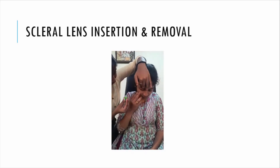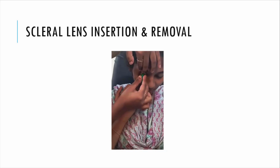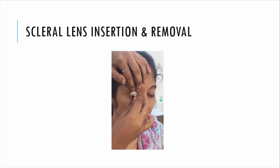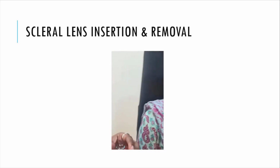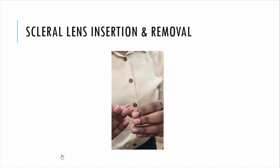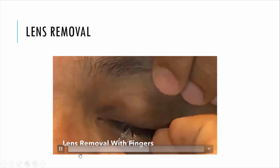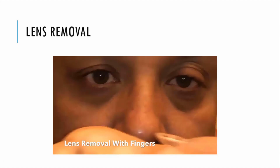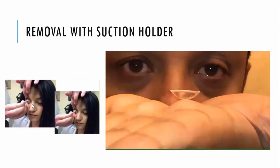So ask the patient to look down. The patient can help us by lowering the lower lid for us, and then we insert the lens. Same way for removal, we can put a little drop of saline, and there are removal plungers which are different from the insertion plungers. The patient is asked to look a little down, and the lens can be removed directly. And apart from the plunger removal, yes, the patient can remove the lens by hand, with the edge a little bit pushed outside, and it is easier to remove. But scleral lens removal is a little difficult because it has the vacuum, much more difficult than the regular RGP lens removal. Otherwise, you can insist on a removal plunger.